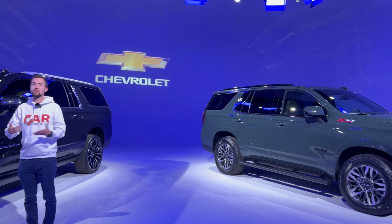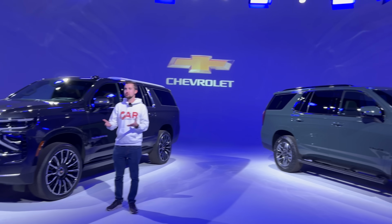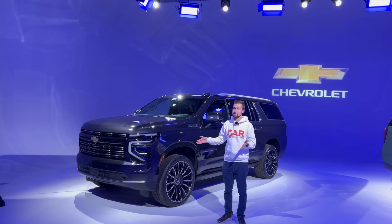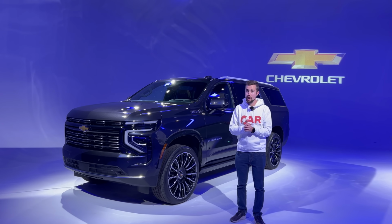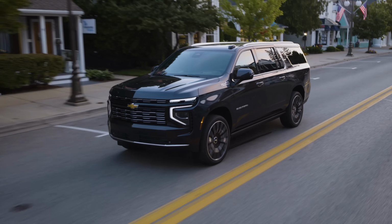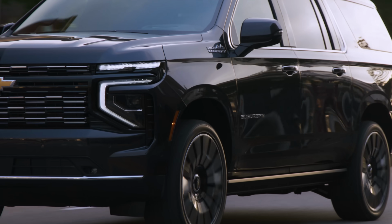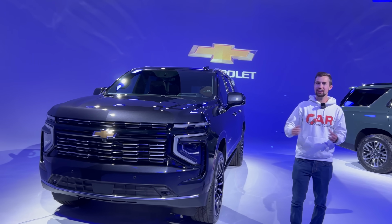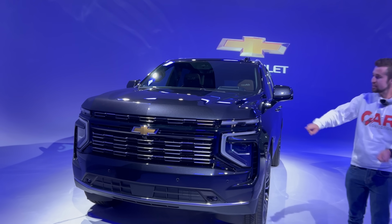I say most important because in the full-size SUV market, these two have absolutely dominated the segment for a very long time. And despite their dominance, Chevy is making some big changes for the 2025 model year. That's why we're here in Detroit, Michigan today to take a first look at all these changes, and let's go ahead and get into it.